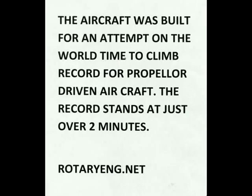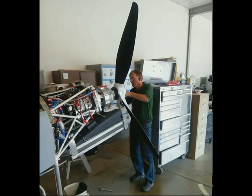An attempt on the world time to climb record for propeller-driven aircraft. The record stands at just over 2 minutes. This is the pilot, Dan Gray, bolting the propeller on.